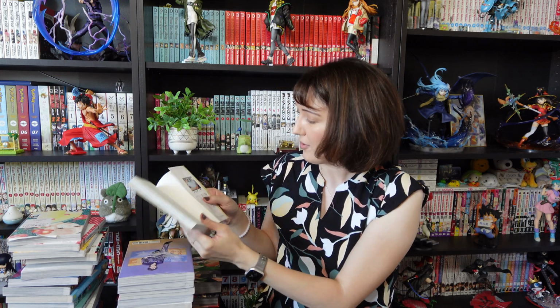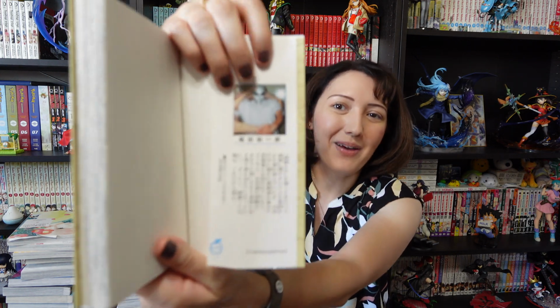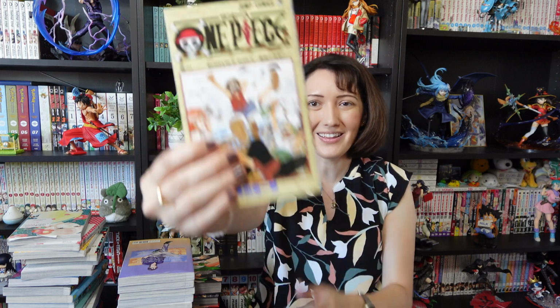It has a note about the Eiichiro Oda, I'm assuming, on the back, like they usually do for the author or creator. But yeah, I thought that was really nice. So I got volume 1 of One Piece over there in Japan when I was there.